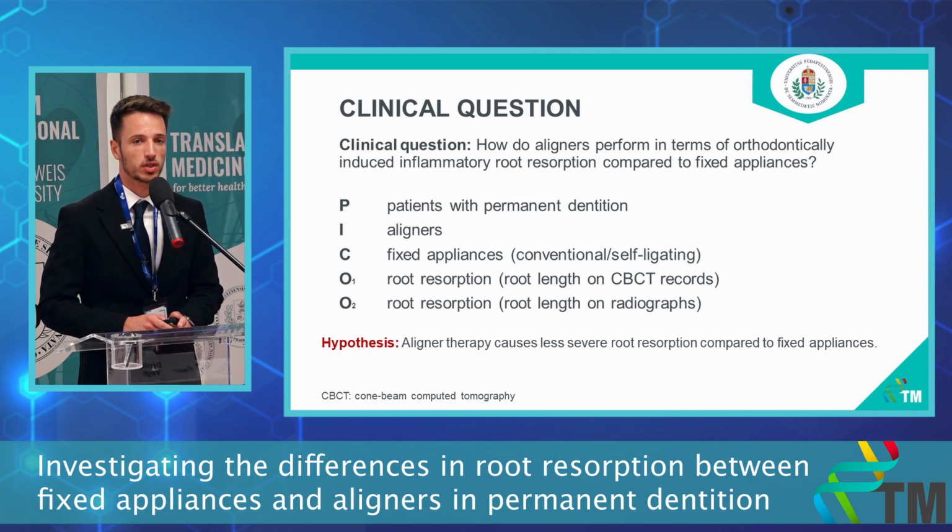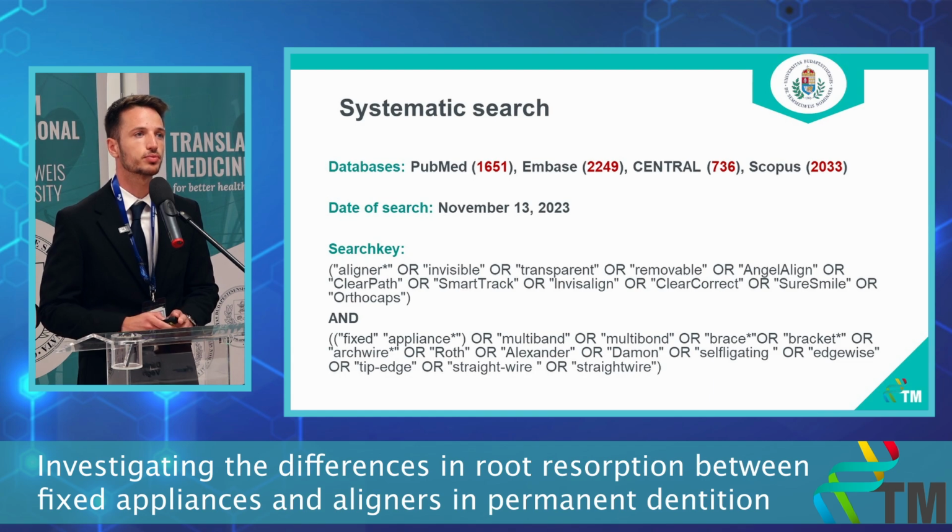Our clinical question is how do aligners perform in terms of root resorption compared to fixed appliances, and we use the PICO framework where the population is patients with permanent dentition. The intervention is aligners compared to fixed appliances, either conventional or self-ligating fixed appliances. Our primary outcome is root resorption measured as root length change on CBCT records, while the secondary outcome is the same measurement on radiographs. Our hypothesis is that aligner therapy causes less severe root resorption compared to fixed appliances.